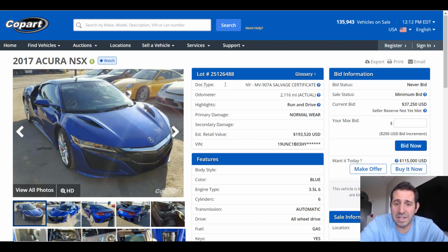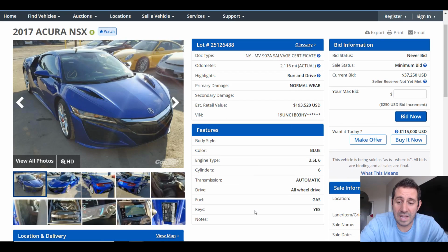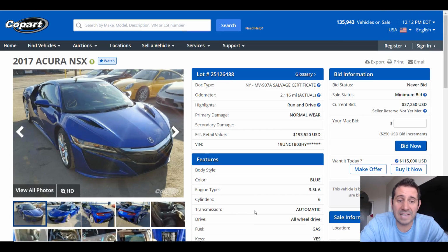And so, yeah, the document type does show that it has an MV907A, which is New York State's way of saying it's got a salvage title or salvage certificate. Again, 2,000 miles. It is a run and drive, so no issues there. And the primary damage is normal wear. From the photos, there's nothing showing me that there's anything wrong with this car whatsoever. It does say it's a run and drive, and it has the keys.